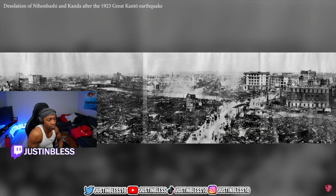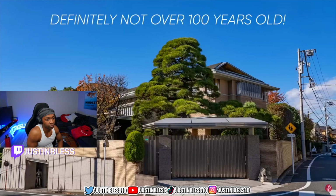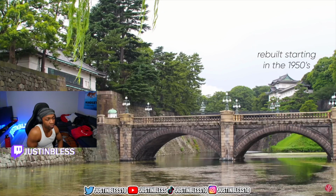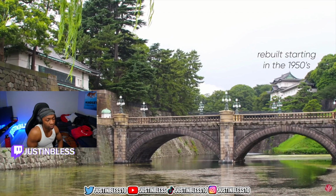If you combine this with the fact that due to natural disasters, like the Great Kanto earthquake of 1923 and the firebombing of Tokyo in 1945, there are few grand residences that are over 100 years old in the area. Even the Imperial Palace was partially rebuilt after it burned to the ground during the war.